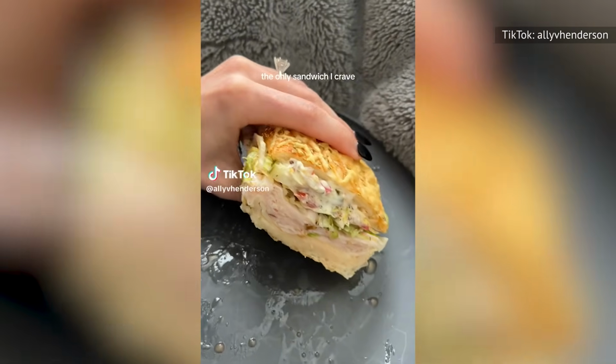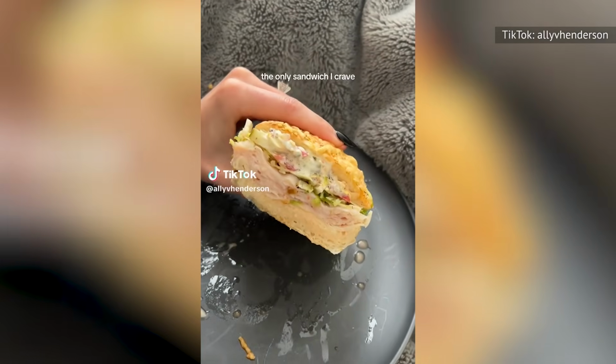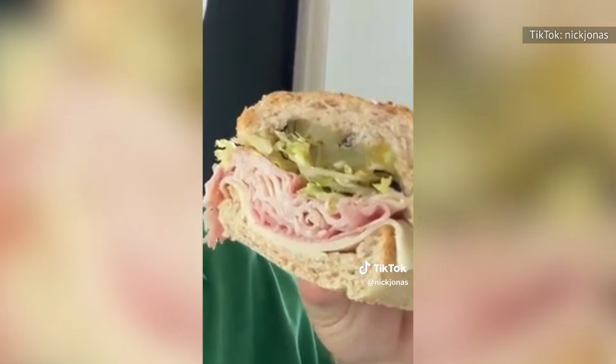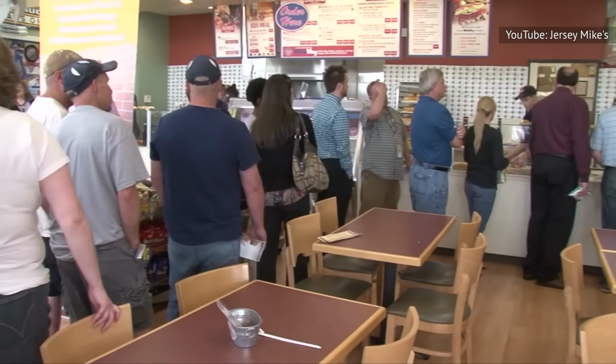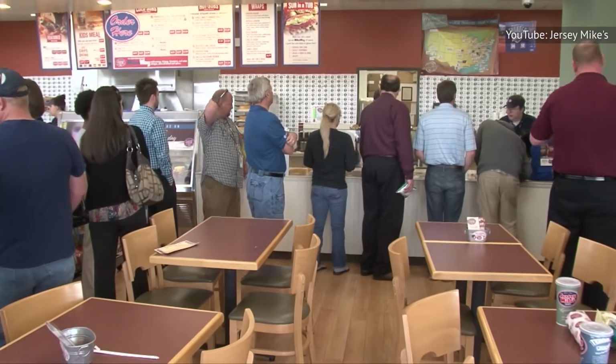Jersey Mike's often goes viral on social media for trending sandwiches. Videos show customers trying out different combinations of ingredients to make their bespoke bite, some of whom have been trying to get it perfect for years. If your first sandwich isn't quite right, try again. The opportunity for sandwich discovery is limited only by your imagination.